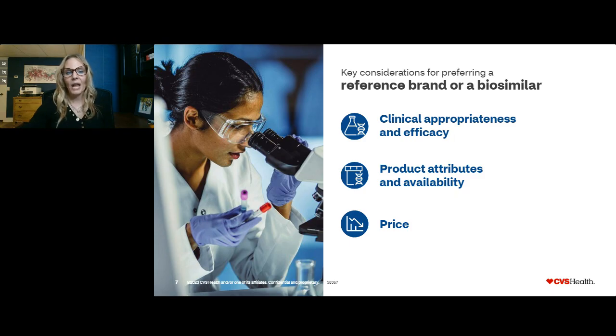And then the reliability and quality of the manufacturing, as well as the supply chain. So if we select a product on our formulary, we need to make sure that there's enough of the product in the marketplace that's being produced at the highest quality to be available for our members. Because if our members can't get the medication, they can't take it, and it's not a great strategy.